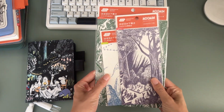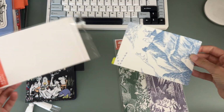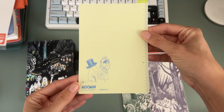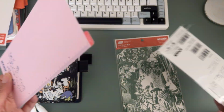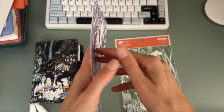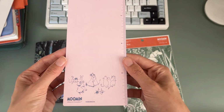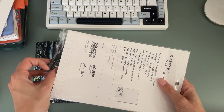Here are the 3 pencil boards from the Moomin collection. I bought all 3 because obviously I use an A6. I also have an A5 that I do random journaling in whenever the feeling strikes me. It's a day-free A5. And then I, of course, still have my Weeks from this year. Even though I haven't been using it much, when I do use it, I always use a pencil board whenever I write in any of my notebooks.